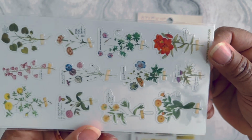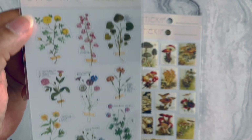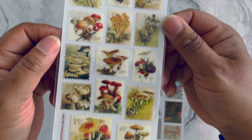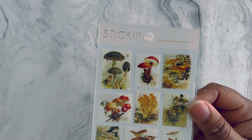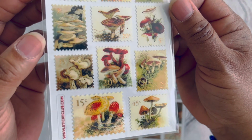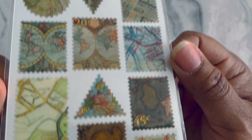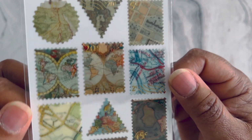I bought sticky flowers. I like flowers, so I'm going to turn these sideways. These sticky flowers, I will definitely use these. And then I bought some stamp flowers, which I used to collect stamps, postage stamps, when I was a kid, and I have gotten away from it as an adult, but these reminded me of my love of stamp collecting, and these are all mushrooms. And then here's more travel-oriented, worldly stamping stamps or journaling stamps.